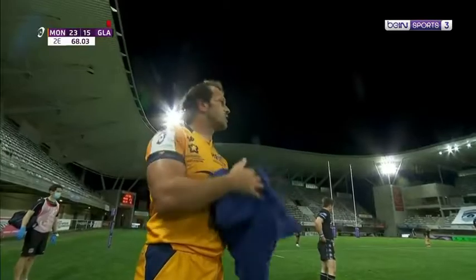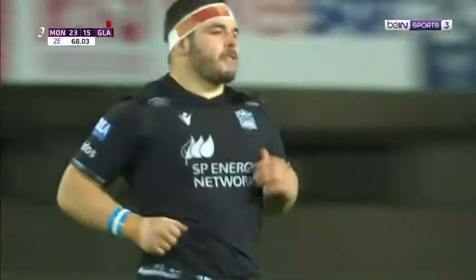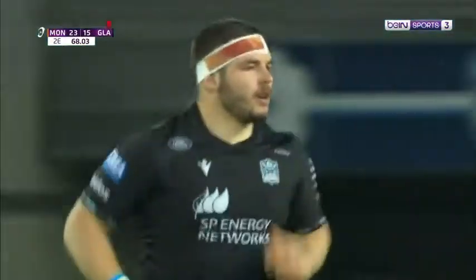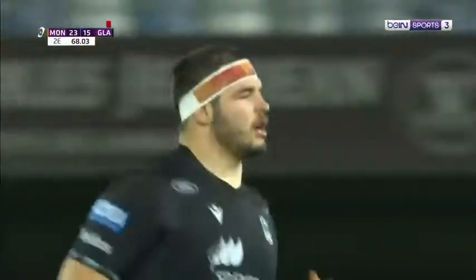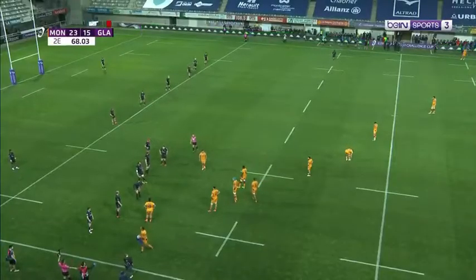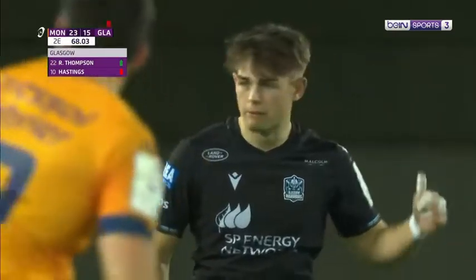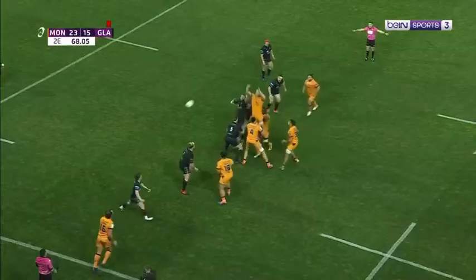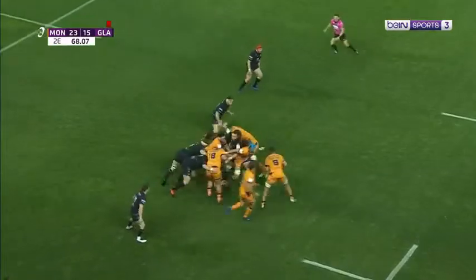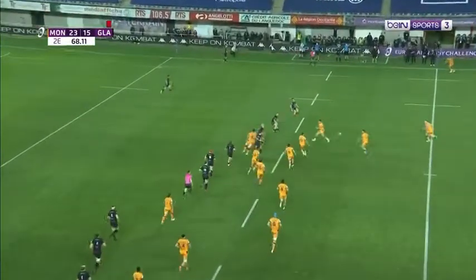Well, Andy, you mentioned about Montpellier just slowing the game down. If they just get their game right here, they can just command the game through to a finish. It's whether Glasgow can get another score on the board, which opens up the possibility of a late win. Here's Ross Thompson, who's come on for Adam Hastings. Good experience here for Ross Thompson, getting his first taste of European action in the fly half position.